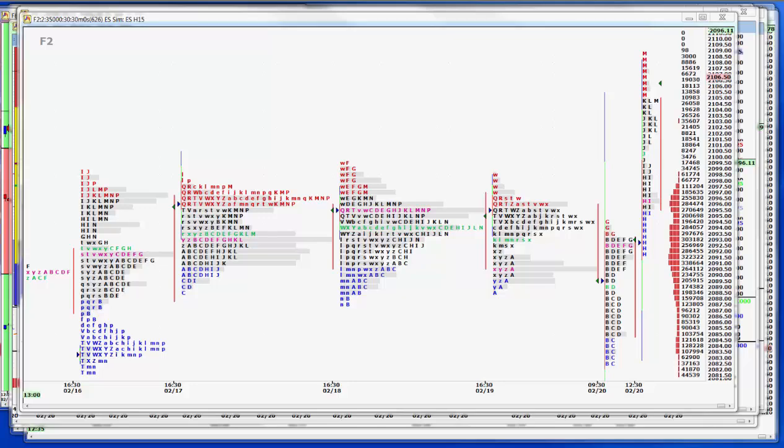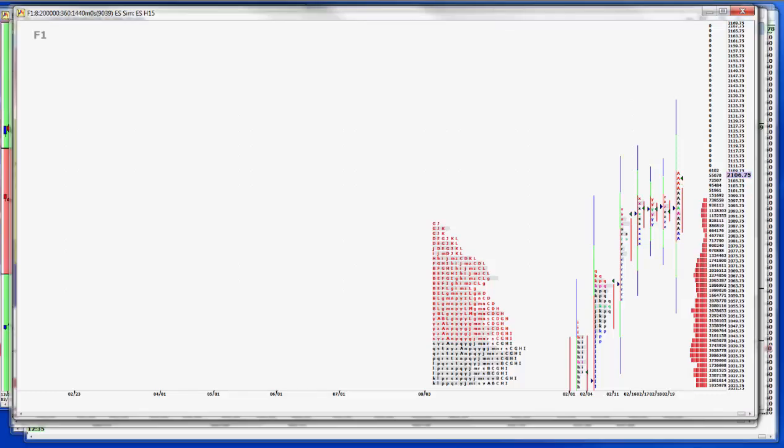So what does the F1 screen tell us to do? It tells us to be a buyer. It's an outside day. Got to have a strong close above 2100. It's another new contract high. We're looking for places to buy it. Obviously breaking out from this 98, 99 area is one place that we'd like to get. So limit buy against the previous high is one way to make this play.